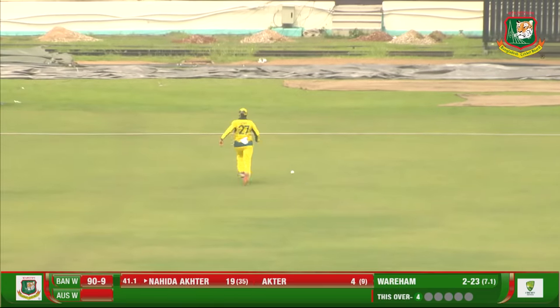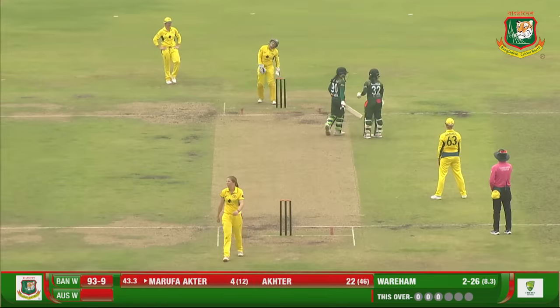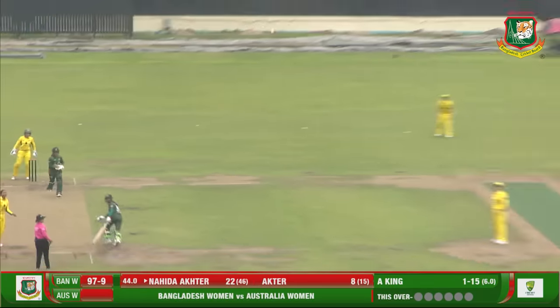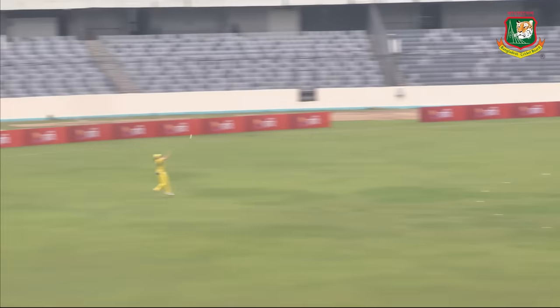And this time around, edged, flies between the keeper and first slip, Beth Mooney. Will it trace away for another boundary? Now that's a shot. That's a brilliant shot. Through the covers, Marufa Akhtar wheels her willow, gets four. Shot, but straight to the fielder. Absolutely, the fielder was neither.